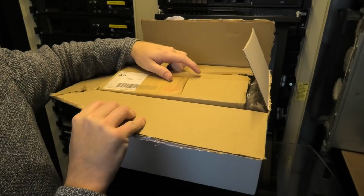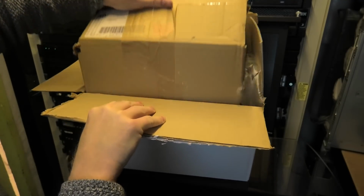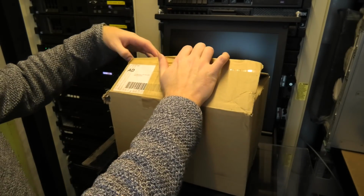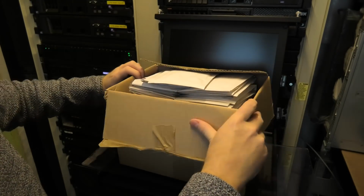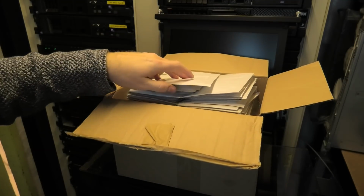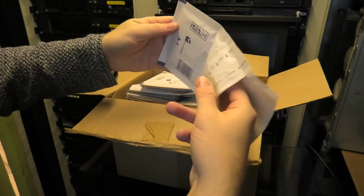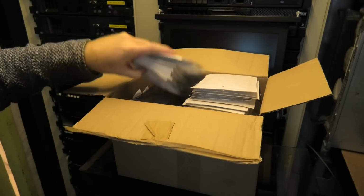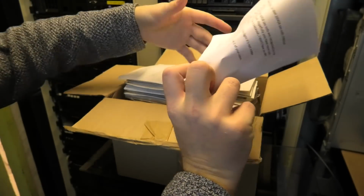First, it's a box in a box. I don't know why he did that, but it is. Can we get that out? So we get the white box out of here, and then we have another box to open. I thought this was really weird when I opened it up. It was full of envelopes, unused shipping envelopes. I thought, why has he shipped me a total box of shipping envelopes? But there was a note here.